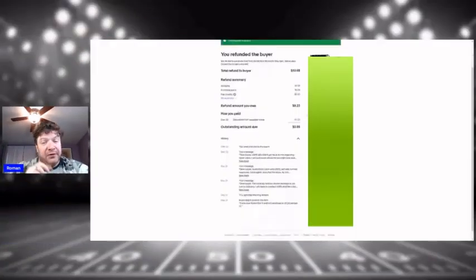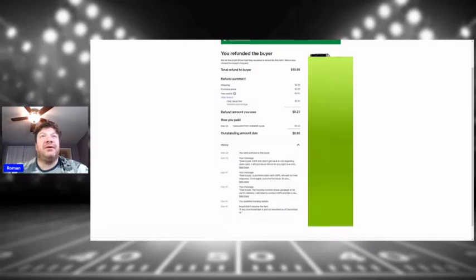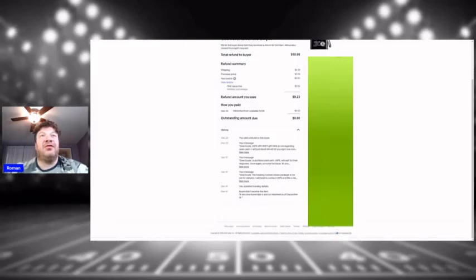As you can see from the screen, I already refunded the buyer. That was already back, I think, on December 22nd. You're gonna ask why it took so long for the whole development of this situation, but the buyer opened up the request on December 19th. He purchased it on November 1st, and I checked the tracking number when the buyer opened up the request.